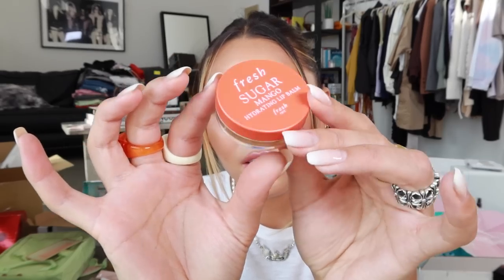Okay, a little goodie box from Fresh. As soon as I opened this, it smelled like mango, and sure enough, sugar hydrating lip balm in mango. I love these. This is another one of my favorite lip balms. Oh my god, this packaging is so cute. I think this is probably a limited edition flavor. Oh my god, that smells so good. Oh, I love this cleanser. This is what I usually take on all my trips because they have a lot of different travel size versions. So this is the 1.6 fluid ounce.